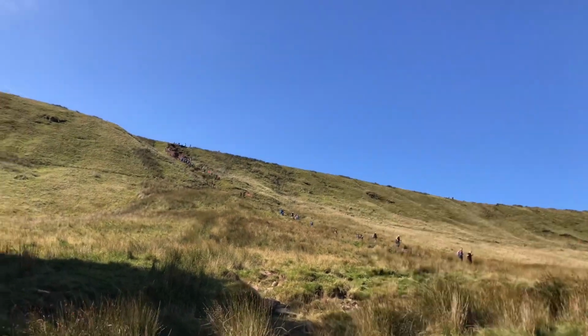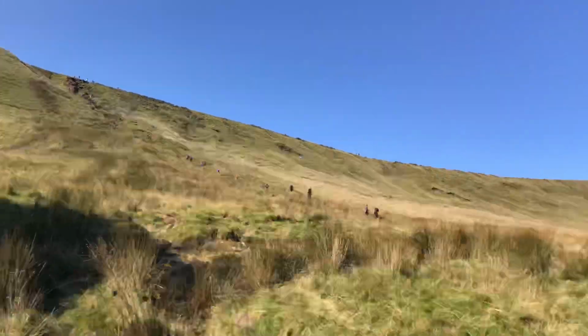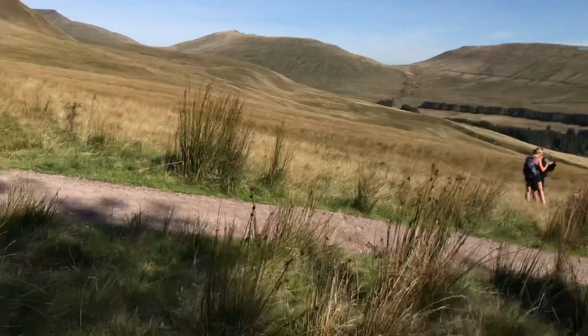We're about halfway up now. We'll let most of these people come down now, so we're not squishing for space and trying to cross each other.